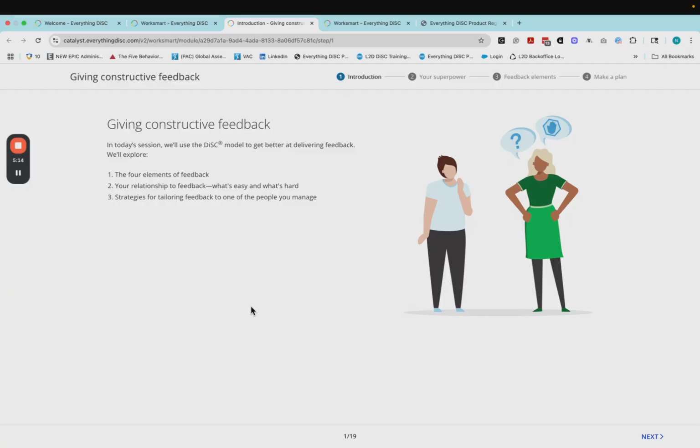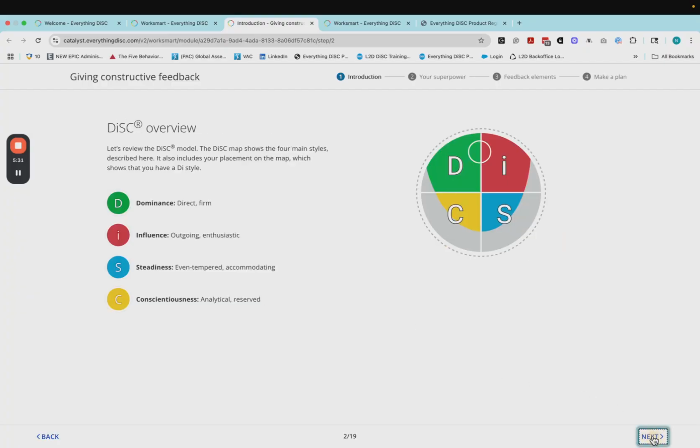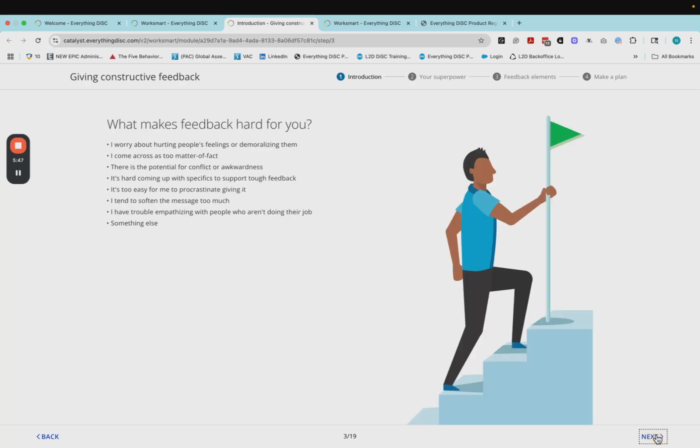So in giving constructive feedback and in any of the 5 modules, this first slide is going to be an overview and also how does DiSC handle this topic. So in this example, we'll talk about the 4 elements of feedback, your relationship to feedback, and then strategies for tailoring feedback. And that is pretty much going to be the model for all 5. Slide 2 is always a DiSC overview. Again, someone should have a general knowledge of what each of the 4 styles are, what their style is, so that it makes this process a little bit easier.